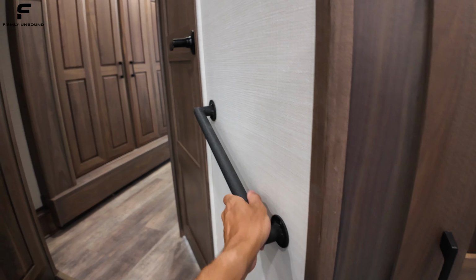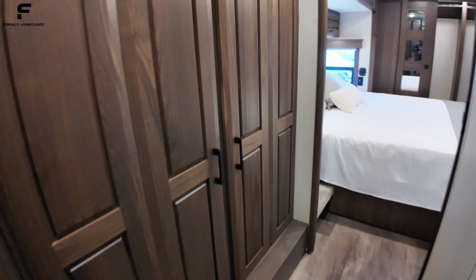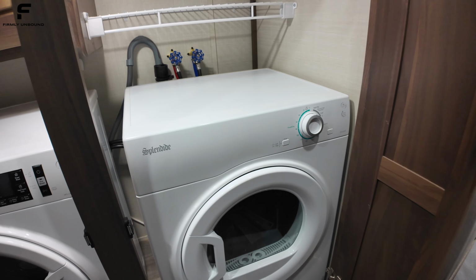Don't forget you have a safety grab handle here. This is a nice, really sturdy feeling handle. And up into this area, we have washer and dryer already installed. So one of the few brands that will already have that installed. Magnet latches are nice and tough on there.